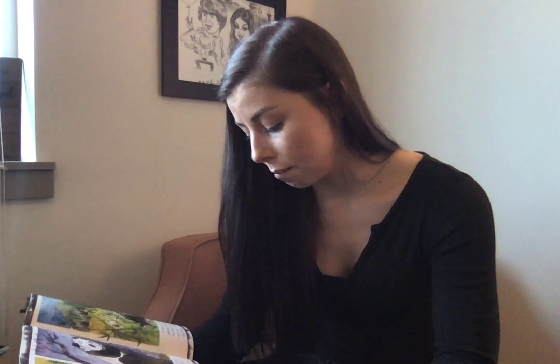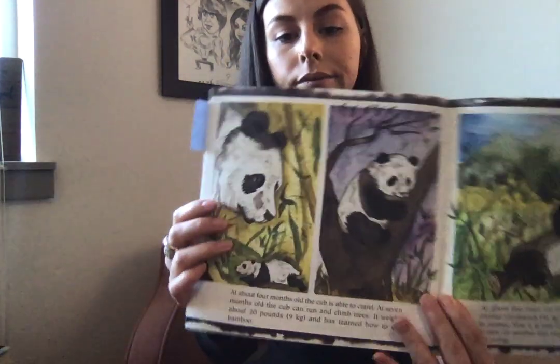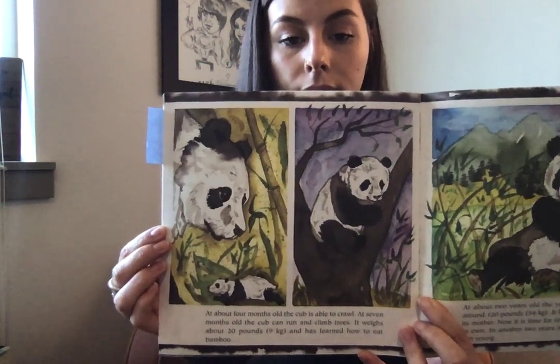At about four months old, the cub is able to crawl. At 7 months old, the cub can run and climb trees. It weighs about 20 pounds and has learned how to eat bamboo. At about 2 years old, the young giant panda weighs about 120 pounds.